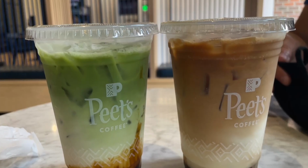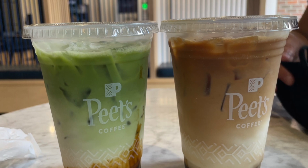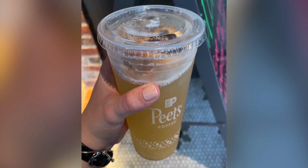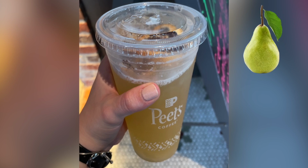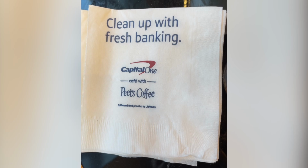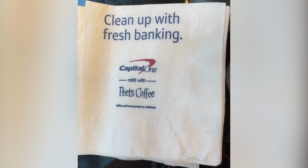So my drink was just as good as the Chinatown location. Don't know what happened to all my photos of it. And my wife's yuzu drink, so good. If you haven't had yuzu, it's like if a pear and an orange had a baby, kind of. You just gotta try it. And now you know where you can. After you're finished, you can then use these Capital One napkins to clean up.